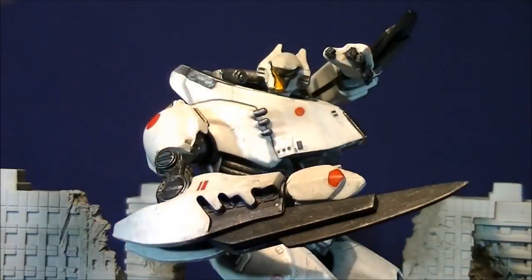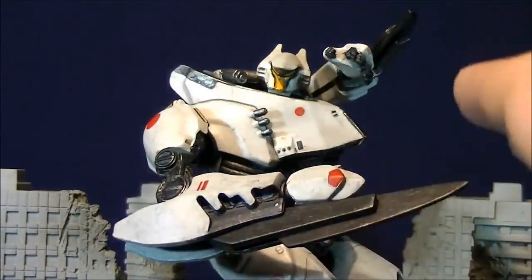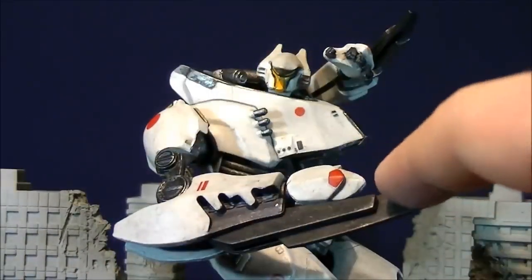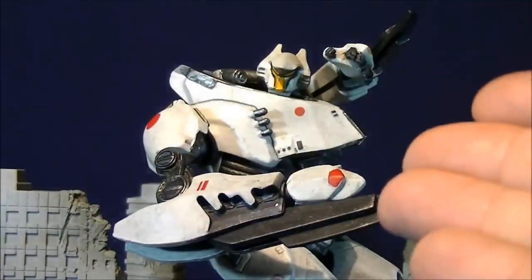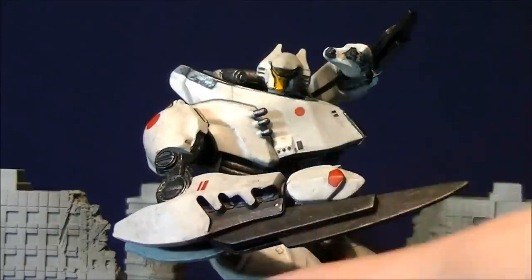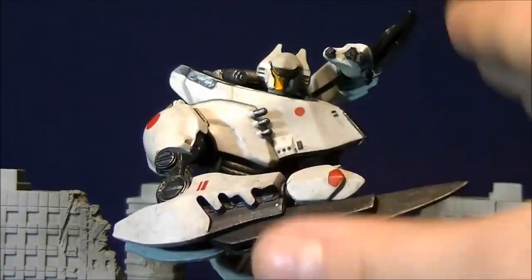So overall, Tacit Ronin, I love this thing. The amount of detail on this guy is awesome. Paint application is fantastic. The articulation is very good on this guy. And even the little blade accessories are just sweet. And he's a very unique looking Jaeger compared with everybody else that's been released. And I'm very glad that NECA decided to give us this guy, and he's by far probably one of my favorite Jaegers as of right now.